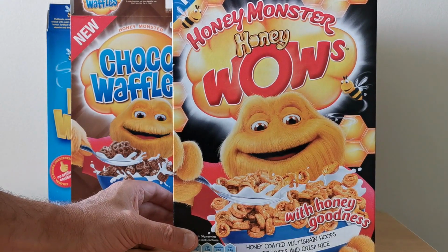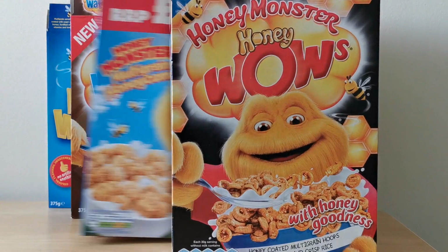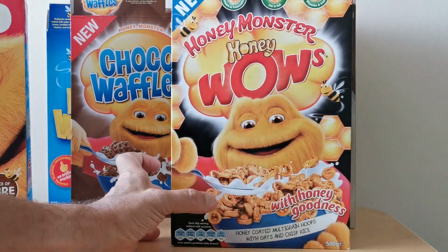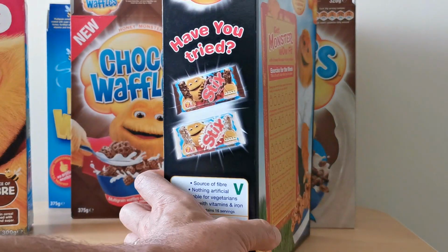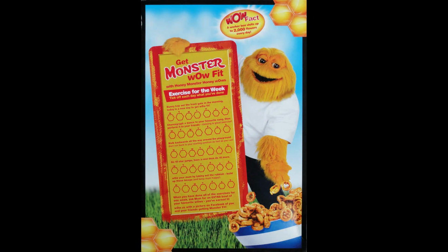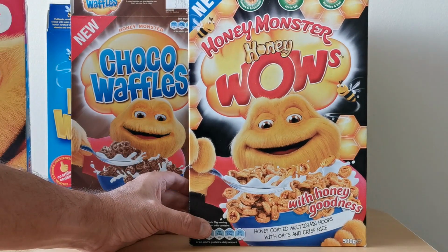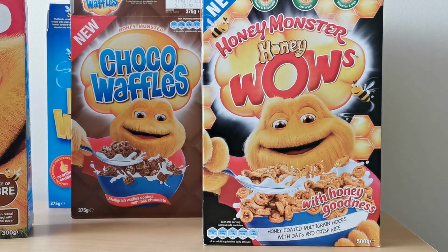So Honey Monster Honey Wows. I really don't know, I can't really remember much about what these were like. I think they're just circles. But on the back you've got this Get Wow Fit with Honey Monster. But I really don't remember very much about these ones. I remember eating them and I don't think they were particularly great.